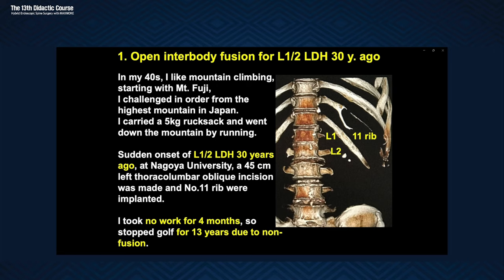40 years ago, I liked mountain climbing, starting with Mount Fuji. I challenged in order from the highest mountain in Japan. I carried a 5kg rucksack and went down the mountain by running.